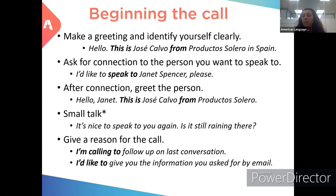For instance, if I were to spell Marina, I would just say M for monkey, A for apple, R for road, I for ice cream, N for Nebraska, and A for apple. So just use words that are easily identifiable in English. You don't need to memorize that list of typical comparisons when it comes to spelling something out in English. The only thing you must be careful with is that you don't use Spanish words.